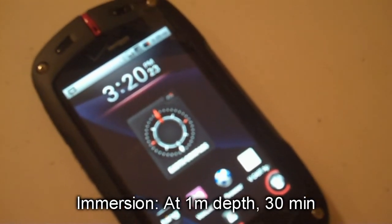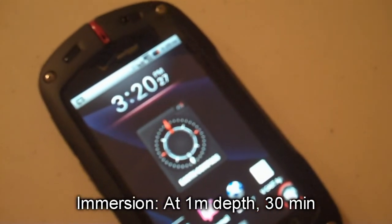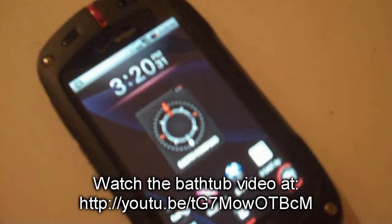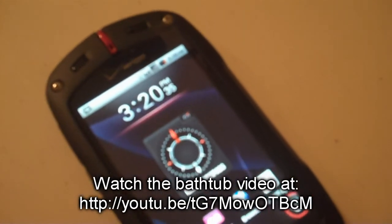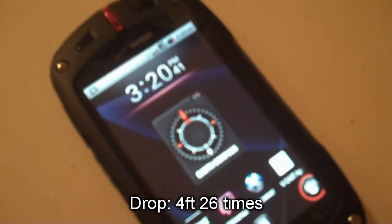like a dream. Now, I didn't actually test this, but I have seen videos on the internet where they threw this thing into a bathtub full of water for 30 minutes and it came out not a scratch, not a single thing wrong with it. It worked just as good as before they threw it in the bathtub. It can also handle drops from 4 feet, they say up to 26 times.